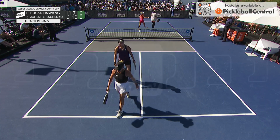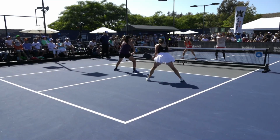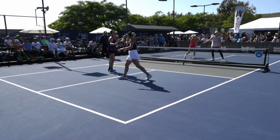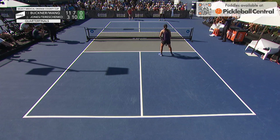Oh! Second serve. She got exactly what she wanted. Another game point and an errant put away forehand ball by Irina Tereschenko. Oh man, the frustration in Irina's face. Yeah.